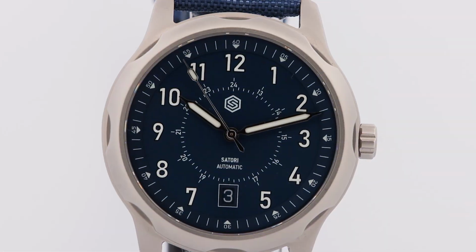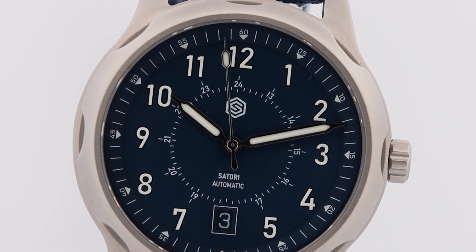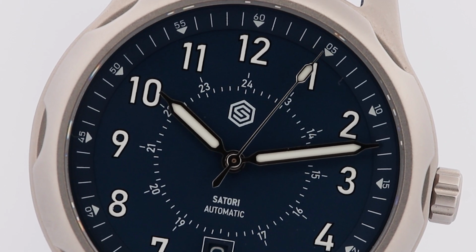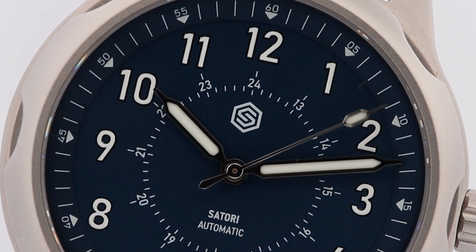The hour markers are applied and in numerals less the 6, which houses the date complication, which by the way is colour matched on all Companions to the dial. Those hour markers are in white with a bold black outline to really give it a high contrast against the dial, which is synonymous with field watch designs.